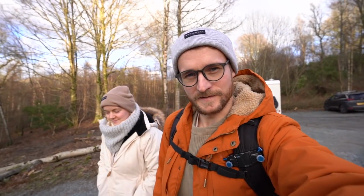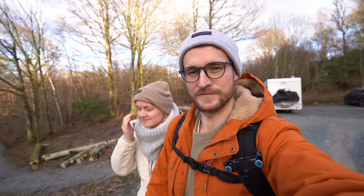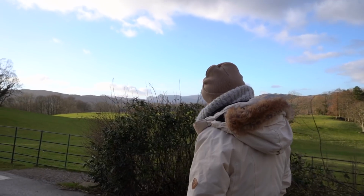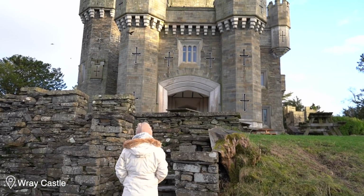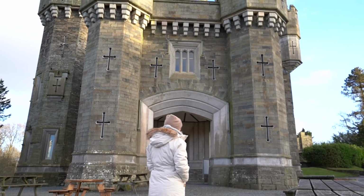Before we do say goodbye to the Lake District, however, we've still got a few sites we want to see because it's shaping up to be an absolutely gorgeous night. It honestly just looks like something straight out of the Shrek movies where Lord Farquaad gets married to Fiona. Just the huge big windows and the big crosses, it looks like something out of a fairy tale.